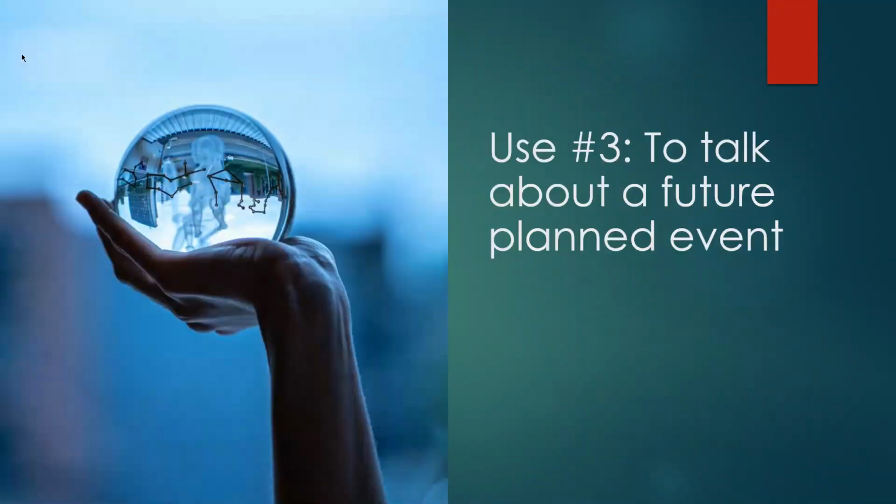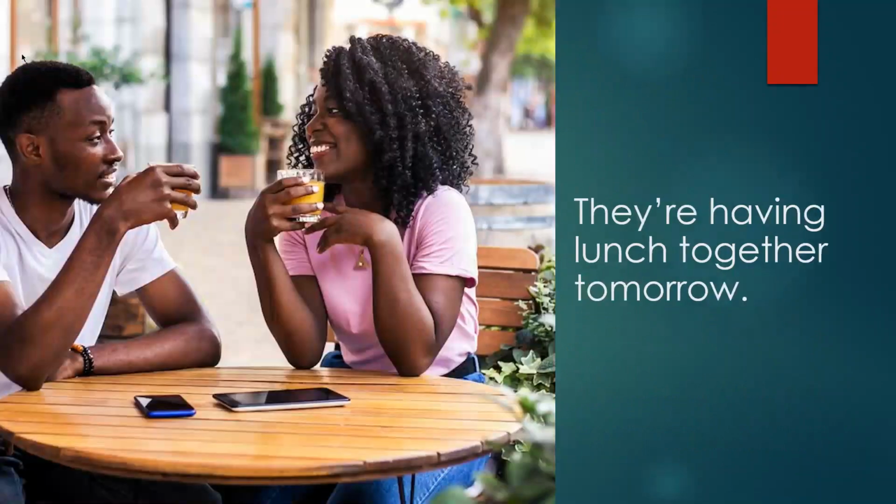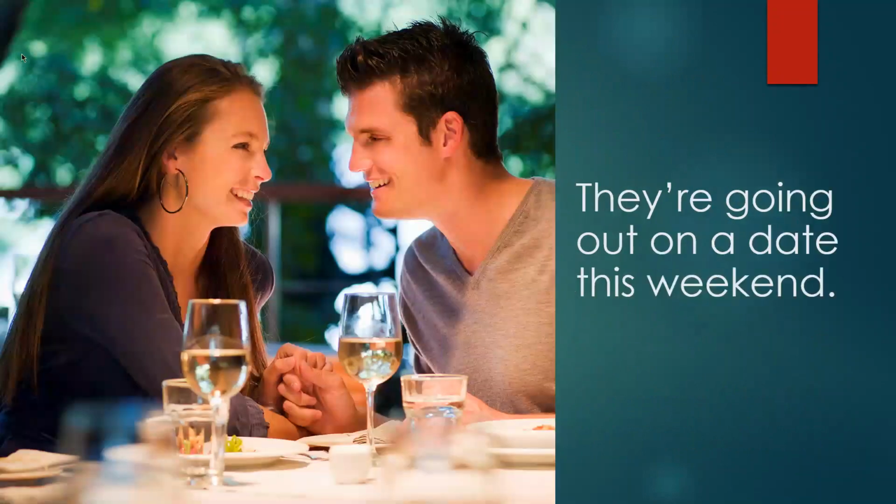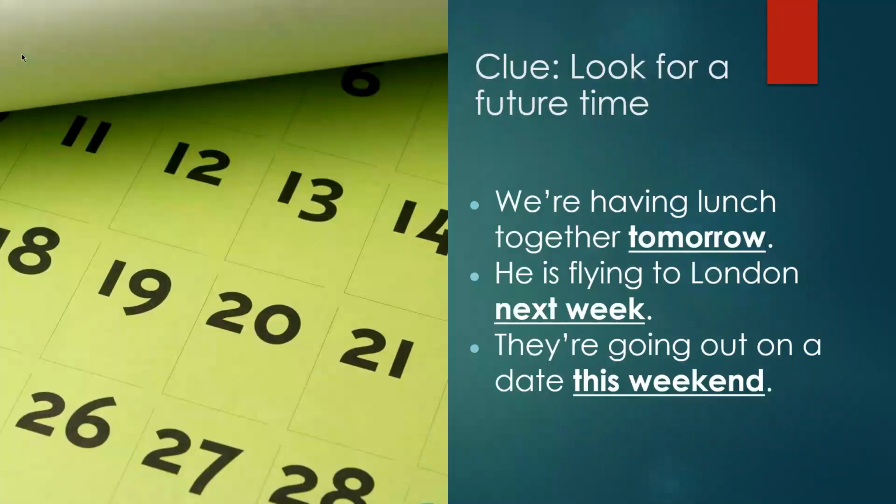Use number 3 to talk about a future planned event. They're having lunch together tomorrow. He is flying to London next week. They're going out on a date this weekend. The clue you can use is to look for a phrase or word that describes future time, such as tomorrow, next week, or this weekend.